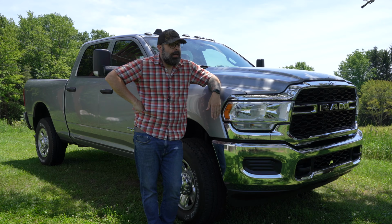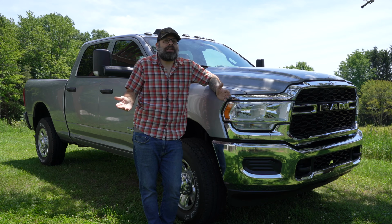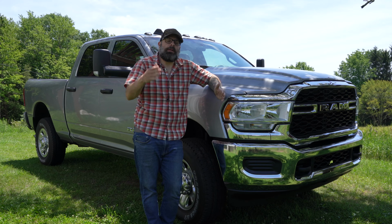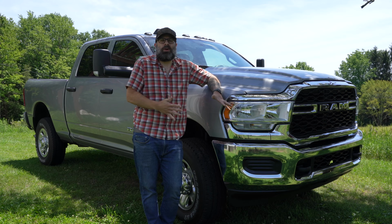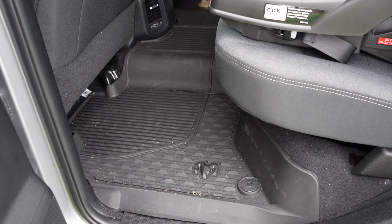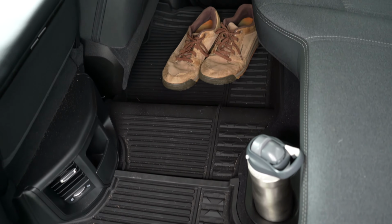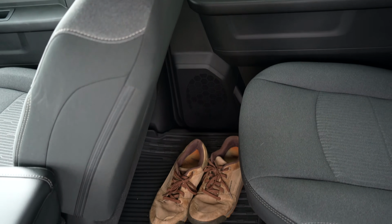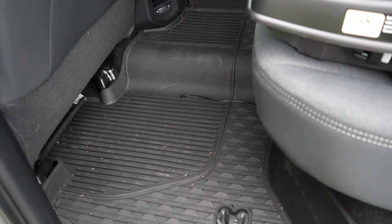150 bucks. If you compare this truck to, let's just say, something that has high priced options, like a BMW. A BMW 3 Series, almost loaded, is about what this costs. The floor mats, go look up what floor mats cost on a BMW, buying a brand new BMW. Probably double this. They could charge you $250. It's got the nice Ram logo. They're thick. They snap in real nice.